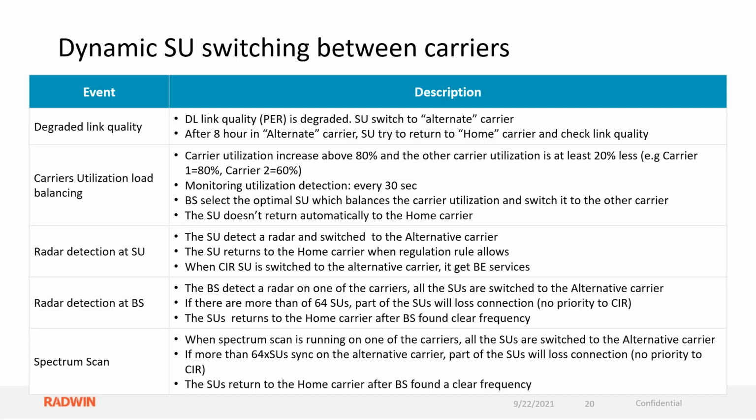Again, the SUs return home to their home carrier after the base station finds a clear frequency and reestablishes itself. Again, the spectrum analysis I mentioned: they return home after the base station has reset itself. So as soon as you stop a spectrum scan, the base station reapplies its operating parameters, comes back up, then the subs are going to pop back over.